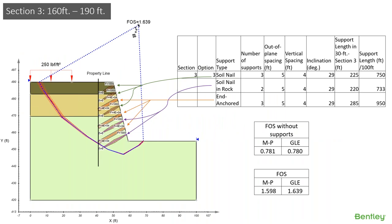Section three next. So here we have an example where soil nails at minimum spacing, so we're talking a 3.5 vertical and 3.5 out-of-plane spacing, was not sufficient in obtaining that 1.5 factor of safety. So what was done to mitigate this was to add end-anchored supports. And these have a higher tensile strength that reinforce the slope. So adding these in place of soil nails allowed us to increase the spacing. We can notice here that the out-of-plane spacing has been increased to 5 feet, and the vertical spacing is increased to 4 feet. So at this 29-degree inclination, we were able to find a desirable factor of safety.